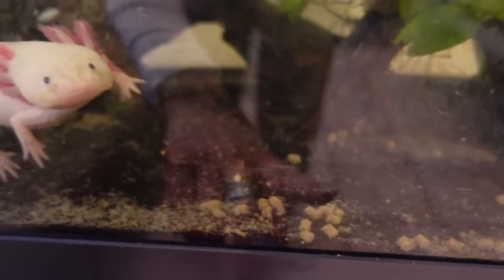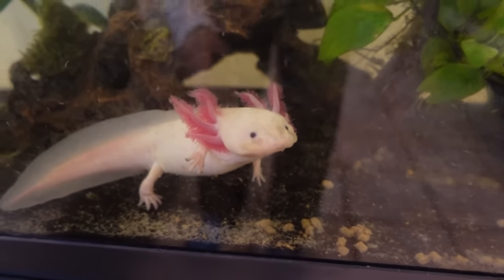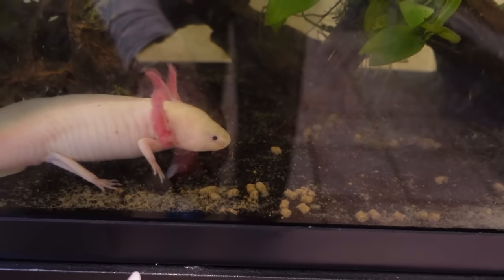So I already fed this little guy some breakfast today. He has some little pellets right here, so we're gonna need to siphon this out today, but we're gonna do that a little bit later. But you can see he's very alert, he's very active, and he thinks he's gonna get a treat. So we're actually gonna go give him some bloodworms, so let's go defrost them.